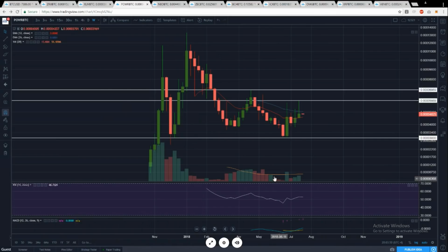And what stands out to me is volume. You can see that last leg of volume down where we did break that support: very, very low bear volume, followed by some solid bull volume on the bounce. So let's see over the next few weeks if we can change this weekly trend and get some follow through.